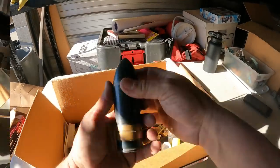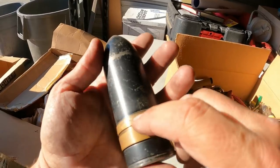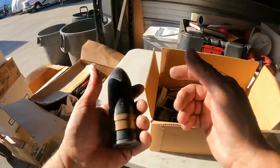What is that? Okay, it says 1943 right there. That's the end of World War II. It's really heavy. It's really heavy. Is that something to be worried about right there?